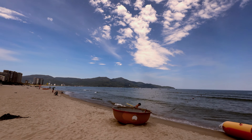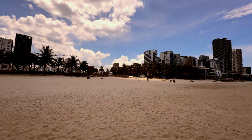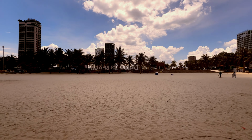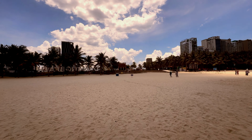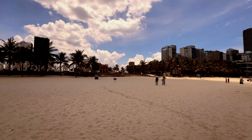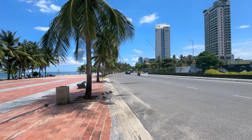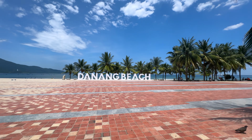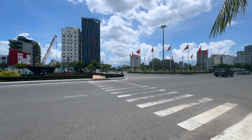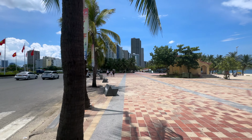Lady Buddha is over there, and the road seems to split along here. The main road, that is, going off in a different direction. So let's check it out. So this is the split in the road from Danang Beach. Got a roundabout there. Not sure where that goes, but let me continue.